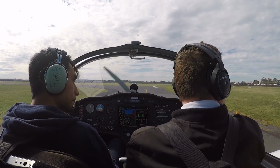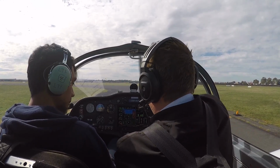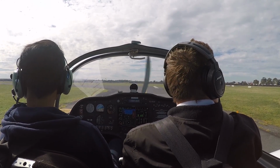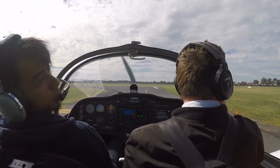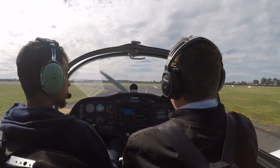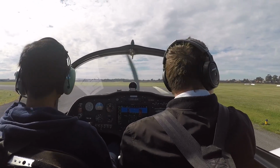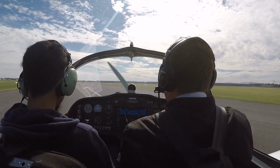Oscar X-ray, clear touch and go. Clear touch and go, Oscar X-ray. Give us a line up. Then another one minute? Only on base. Sling 8786, line up. Line up, Sling 8786. Sling 8786, traffic Cessna remains in the circuit, cleared for takeoff. Roger, clear for takeoff, Sling 8786.